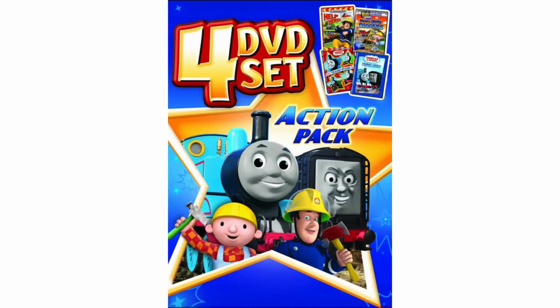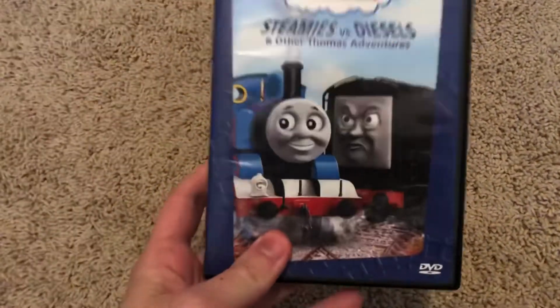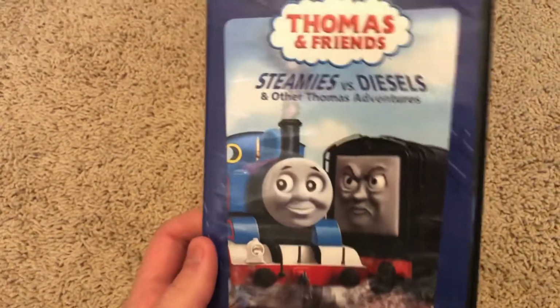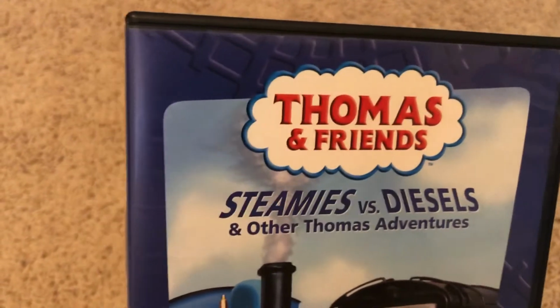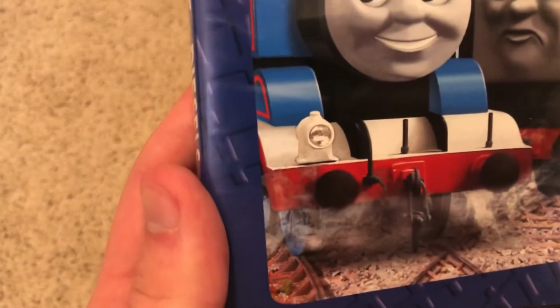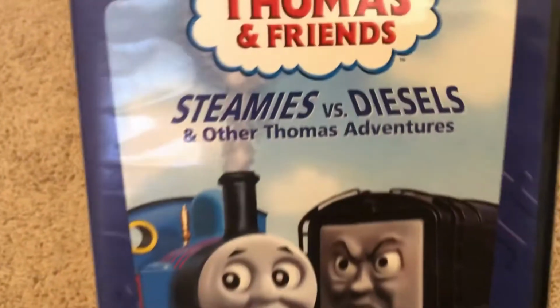And now we've got the history out of the way, let's jump into my copies of Steamies vs. Diesels. I have my standard 2004 DVD from Hit Entertainment. So, I've got a pretty nice border, or outlining, whatever you want to call it. Pretty nice, got an indigo, violet, or whatever color it is. I'm not sure if it's indigo or violet. Anyways, we got the DVD logo, and there's Thomas and Diesel, Steamies vs.